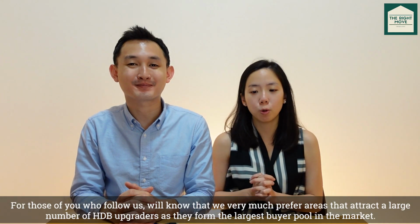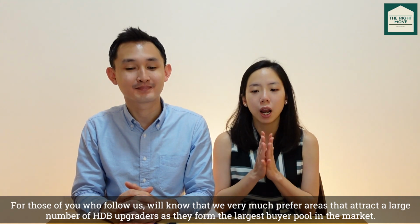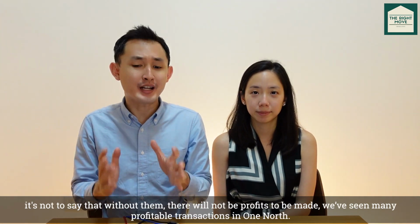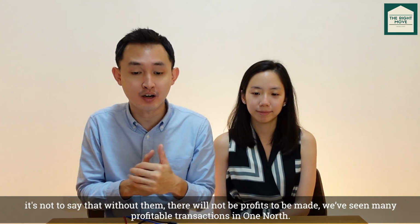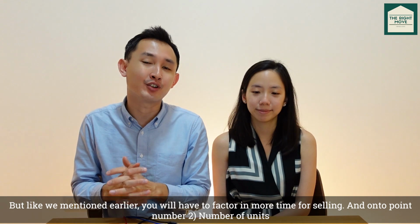For those of you who follow us, you know that we will very much prefer areas that attract a large number of HDB upgraders as they form the largest pool of buyers in the market. It's not to say that without them there will be no profits to be made, as we have seen quite a fair bit of profitable transactions in One North. But like we mentioned earlier, you will have to factor more time for selling.